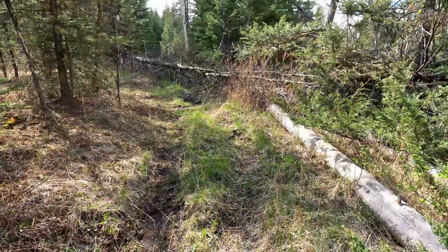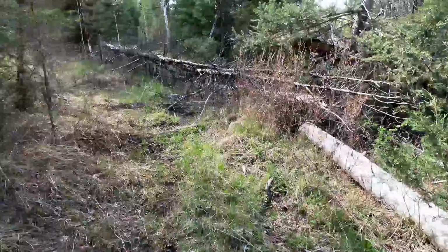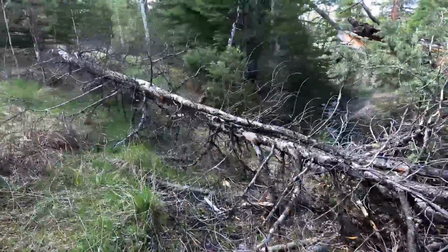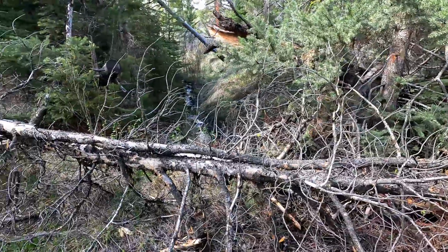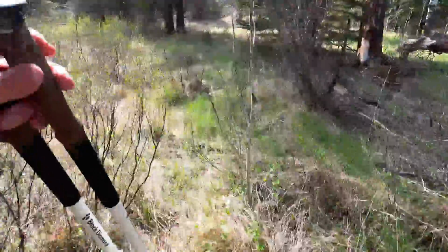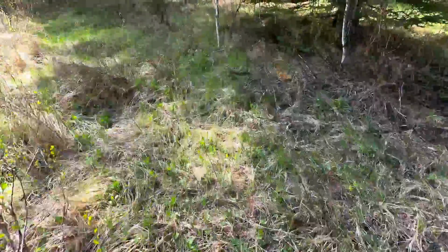There's a bit of blowdown on this little side trail, which is not surprising given that it goes through a bit of a burn and it's not very well used. Pretty little stream. Really hate bushwhacking this time of year because it's just begging for ticks.